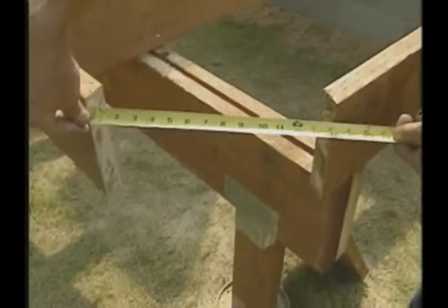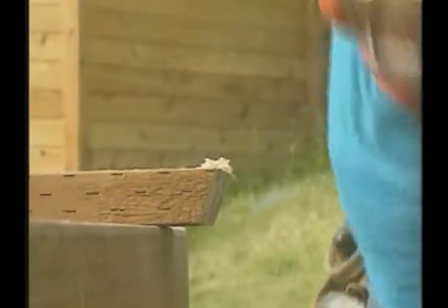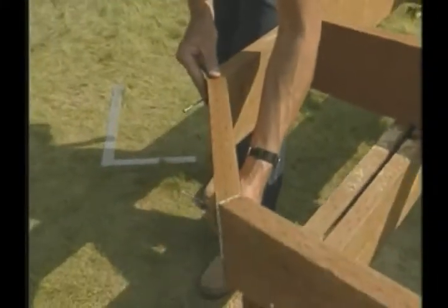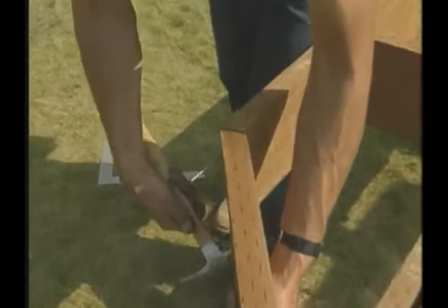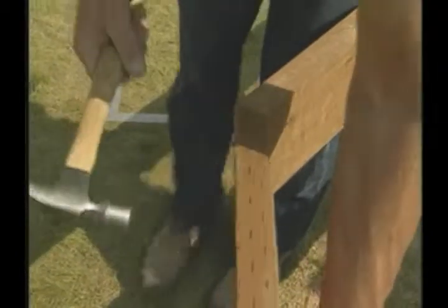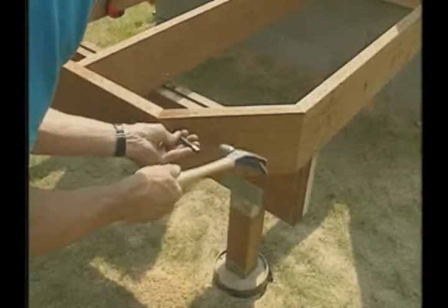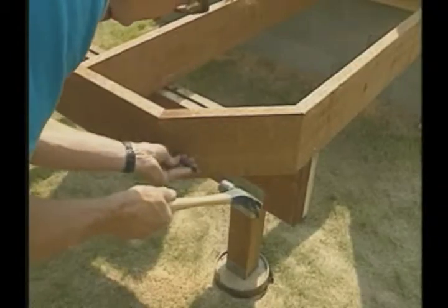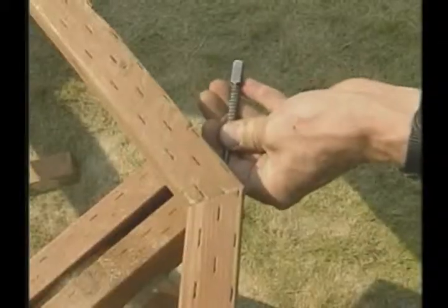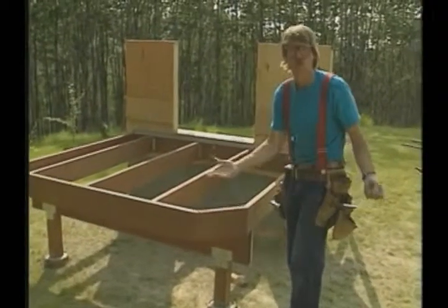See. Long point to long point is 14 1/8. Since all these nails will be seen, I drive them carefully and set them with a punch. Well, that's all there is to it.